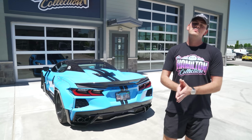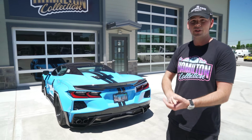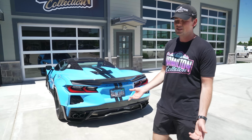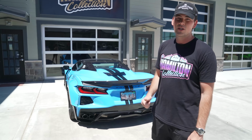All that being said, this Borla attack exhaust was $5,359. That's material, labor, tax, the whole 9 yards. This thing sounds awesome. It sounds like a deal after going over the McLaren exhausts. The Senna we haven't even talked about yet. That thing's insane. But we'll jump right into the cold start and the flybys.